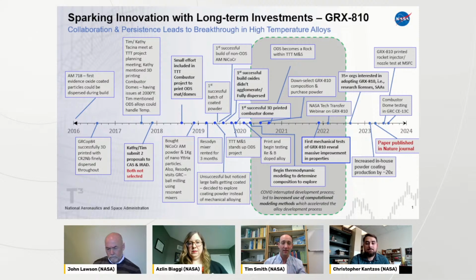And in fact, a few months later, we did just that, and we were able to make ODS nickel, cobalt, chrome alloys using laser powder bed fusion. And so if you want me to continue, I can keep going.